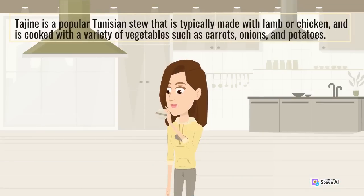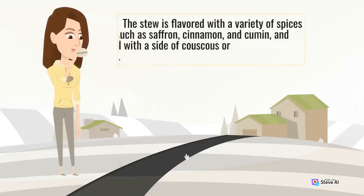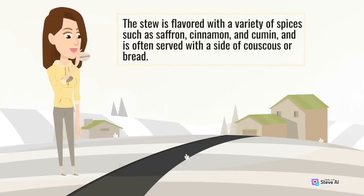Tagine is a popular Tunisian stew that is typically made with lamb or chicken, and is cooked with a variety of vegetables such as carrots, onions, and potatoes. The stew is flavored with a variety of spices such as saffron, cinnamon, and cumin, and is often served with a side of couscous or bread.